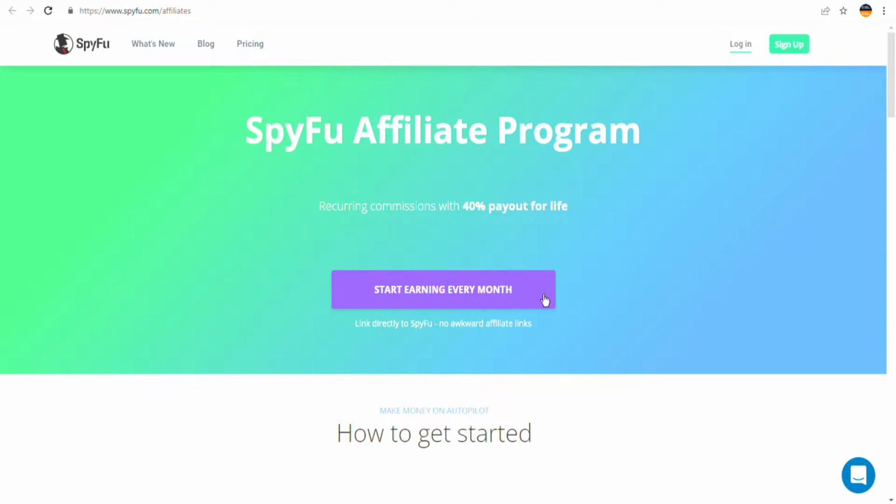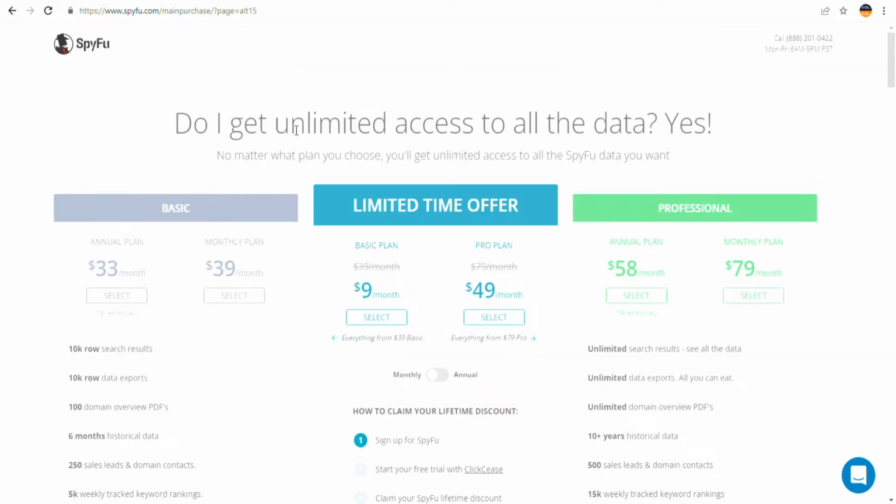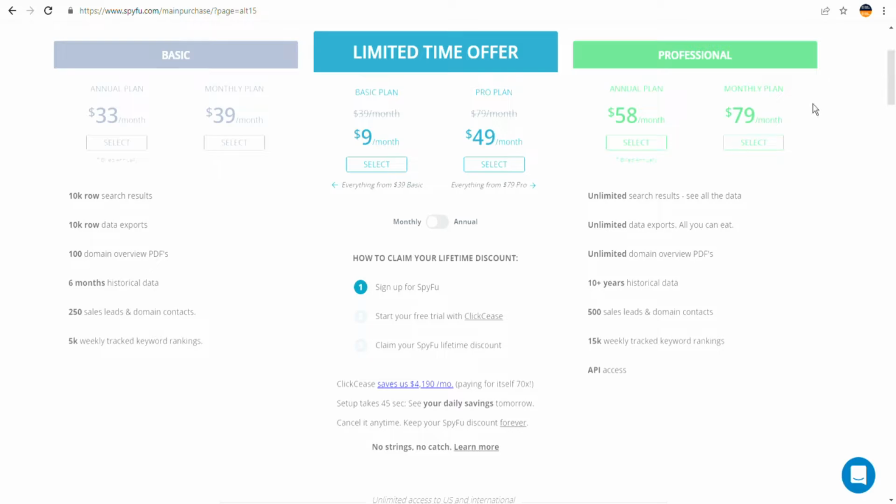Now let's take a look at the 3 different options currently available on their platform. They have basic, professional, and team plans, as well as annual and monthly payments.